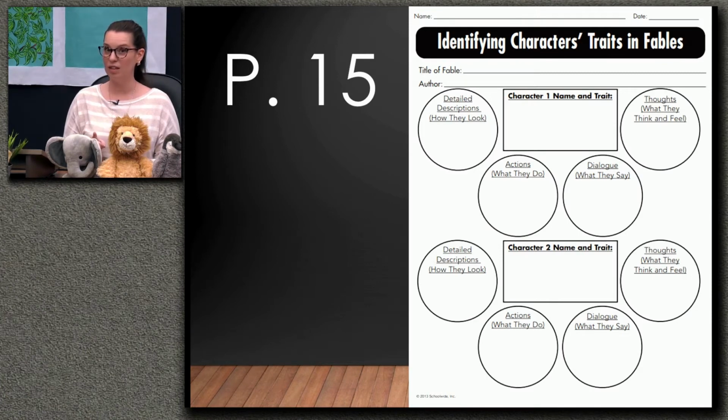So the details we're going to think about are the descriptions, what do they look like? The actions, what do they do? The dialogue, what do they say? And their thoughts, what do they think and feel? Are you ready?